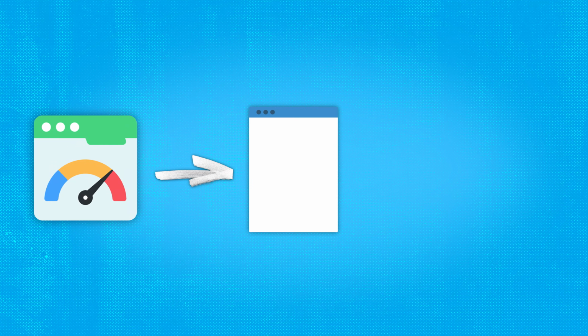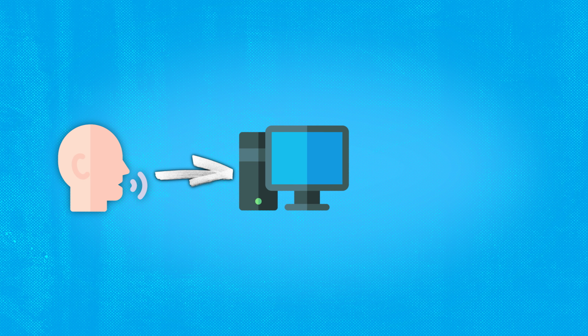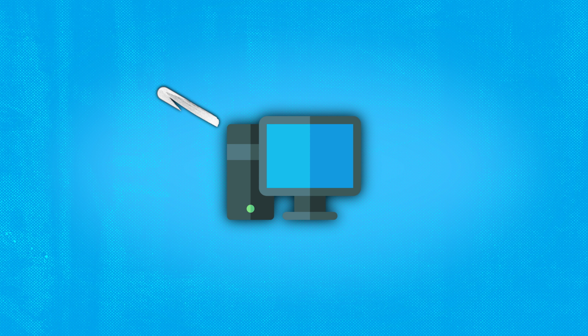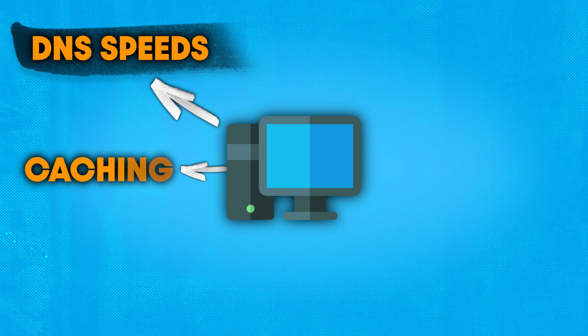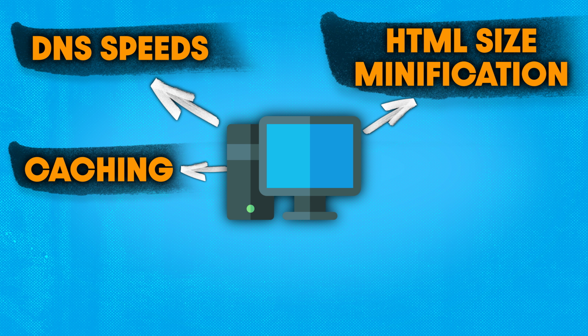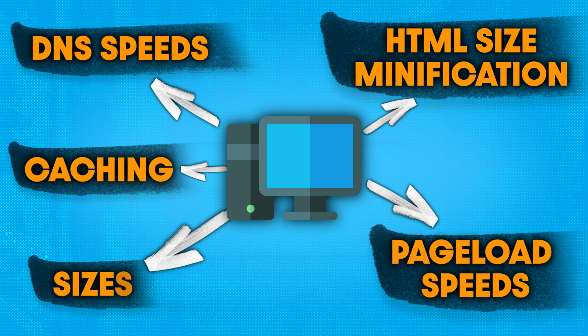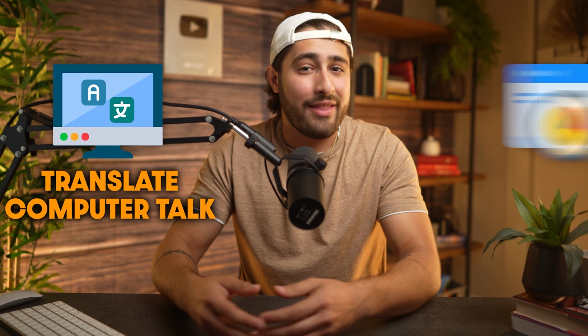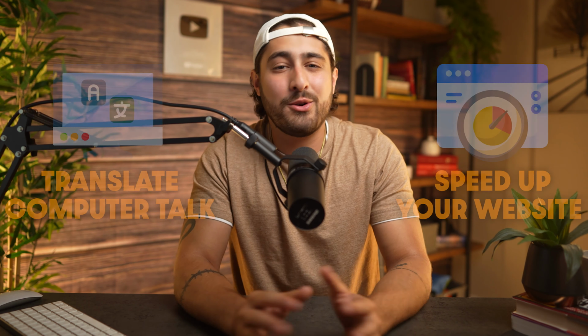If we wanna speed up our website, we have to talk to our computer like a computer, not like a person. Our computer understands things like DNS speeds, caching, HTML size minification, and page load speeds and sizes. Now, I know that sort of thing makes no sense to people, but that's what optimization plugins are for. They translate all of that computer talk for you, and they help you speed up your website so that you don't have to become a web wizard in order to make things happen. I'm gonna have you download an optimization plugin called WP Rocket.